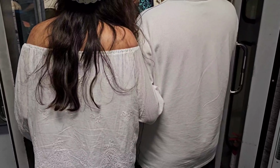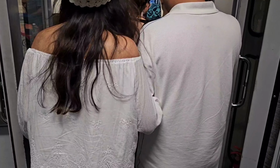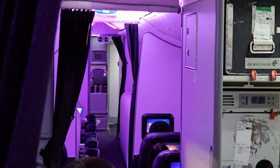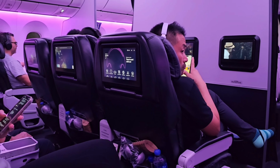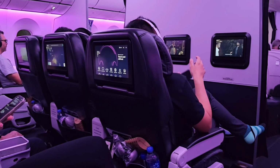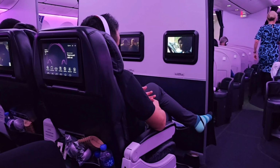Sorry in advance, I didn't get the best boarding footage. Up the front of the cabin is business class in a 1-2-1 configuration, behind that premium economy in a 2-3-2 configuration. Somehow I found myself in premium economy. This is the cabin in a 2-3-2 layout, as I explained earlier. How did I get into premium economy? Well, let me explain right now. Enjoy this premium economy trip report.